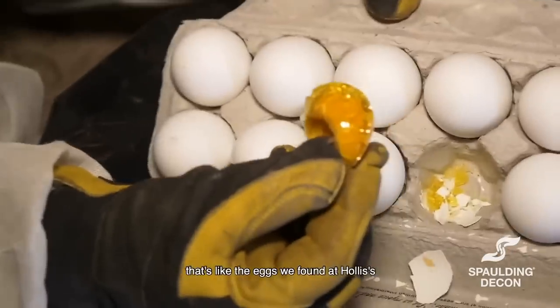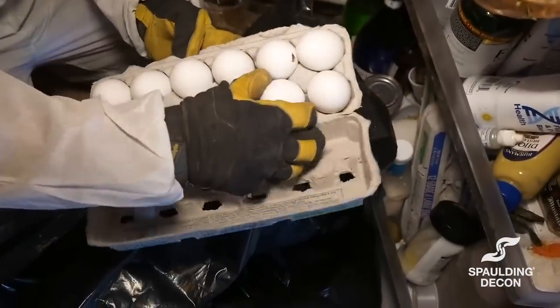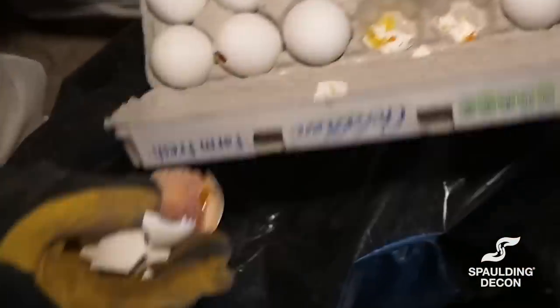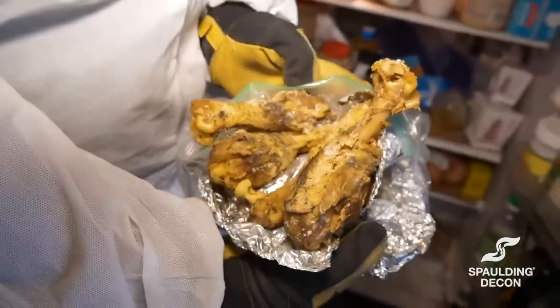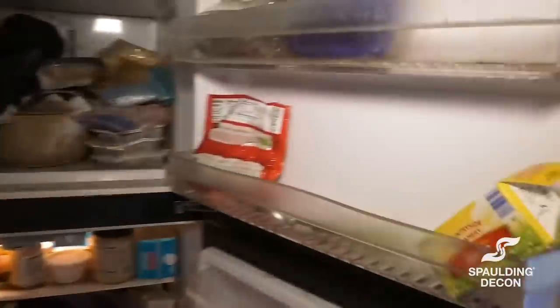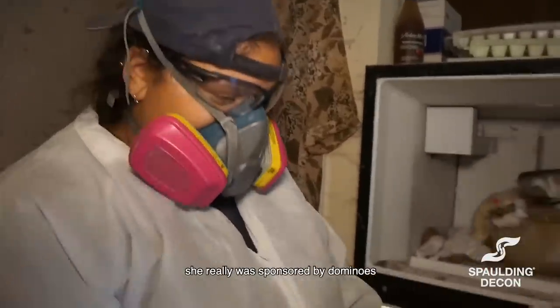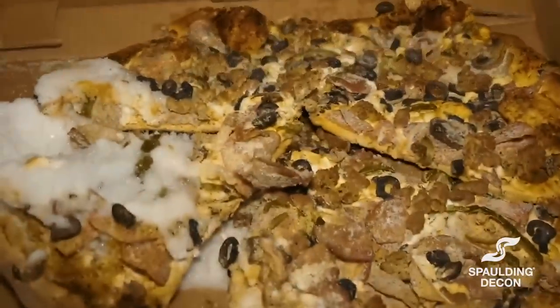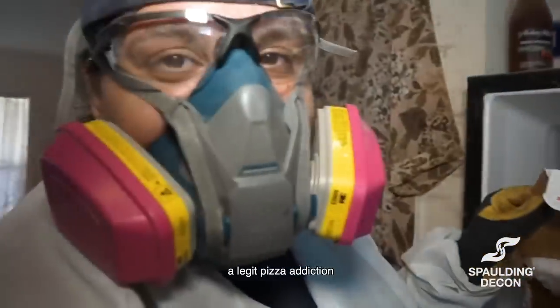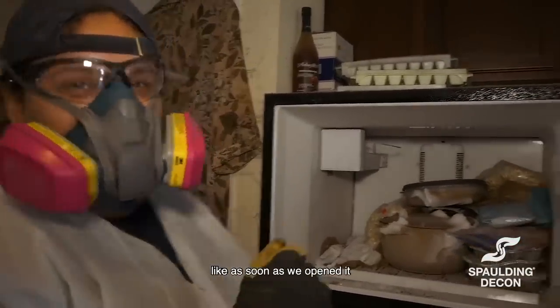Looks like the egg we found at Hollister's. Yeah, except she was incubating pets in hers. Oh, that's crazy. Chicken? Chicken legs. Like a thigh? She really was punching by Domino's. Like a legit pizza addiction. I was so curious to know what was gonna be in that black bag, as soon as we opened it.